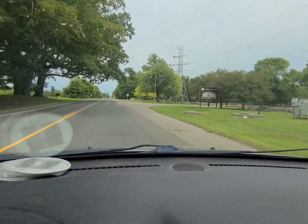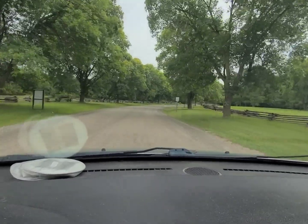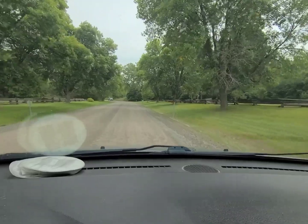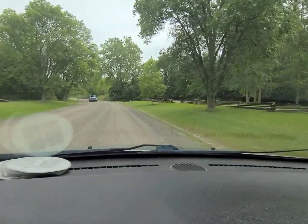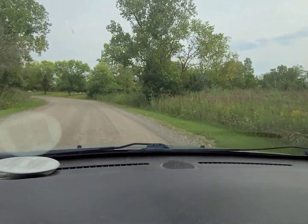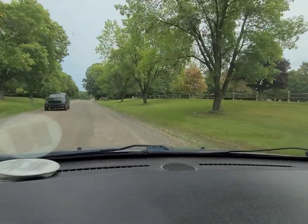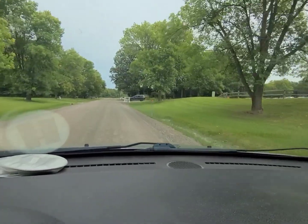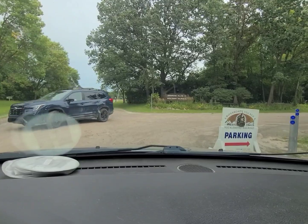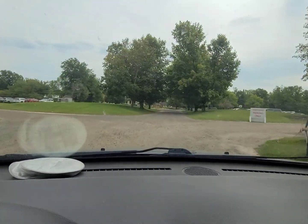All right, we're here. In a quarter mile, turn right. Oh wow, I bet they have this lit up for Christmas. Take the next right, then turn right. Crossroads Village.